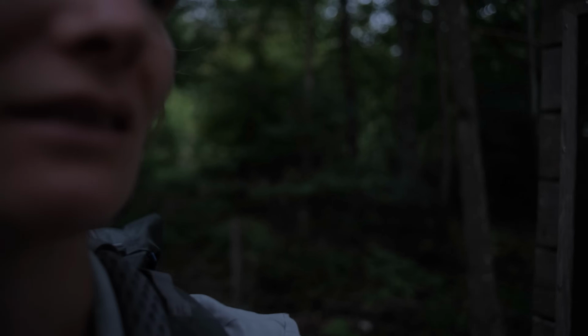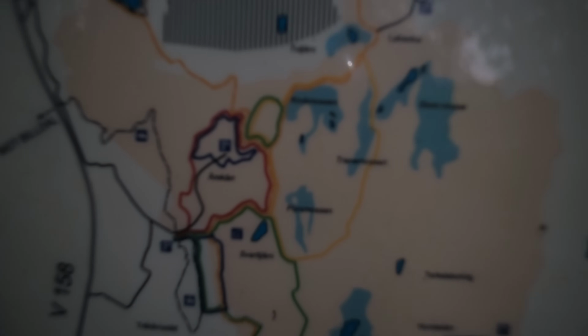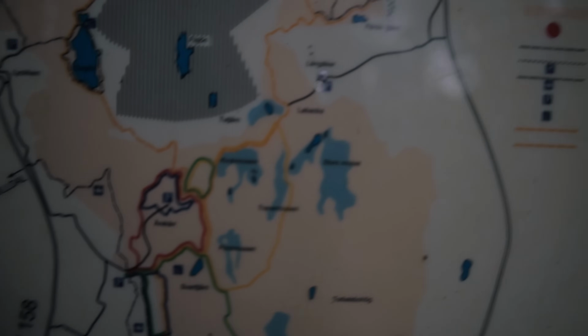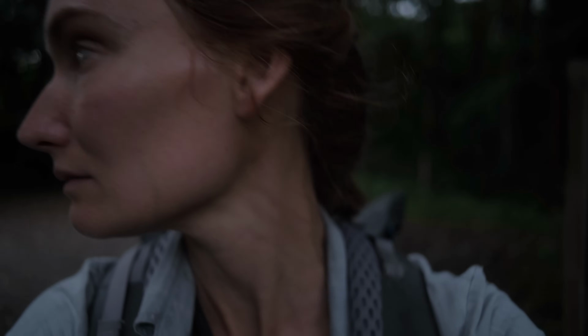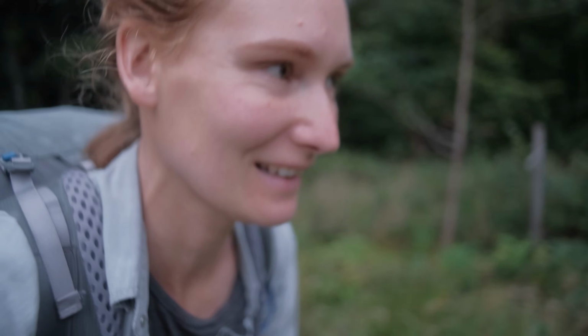Is that rain? Oh my goodness. Okay. I think I'm going to follow the yellow one. And yes, it is raining. Oh my gosh. I saw one cyclist so far, and that's it. So hopefully it's just a really quiet place where I can set up my tents for the night.